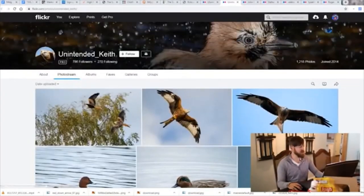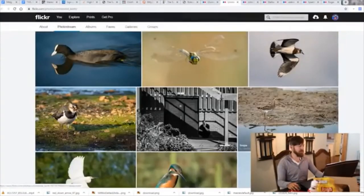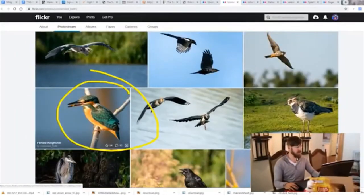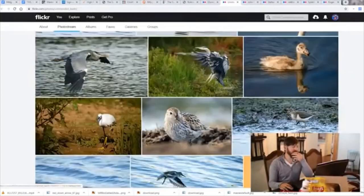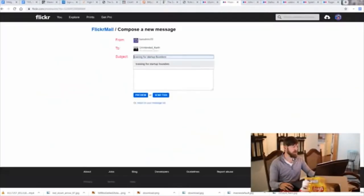Now, you notice this person, Unintended Keith, has a pro account, and he has a number of photos. So what we're gonna say is, we're going to comment on his photo of the kingfisher, okay? This is a kingfisher, see? Now we're gonna send him a message. So we click this button right here, and we want to send him a message, and we click right there, and we're just gonna say kingfisher, and we're going to paste this.